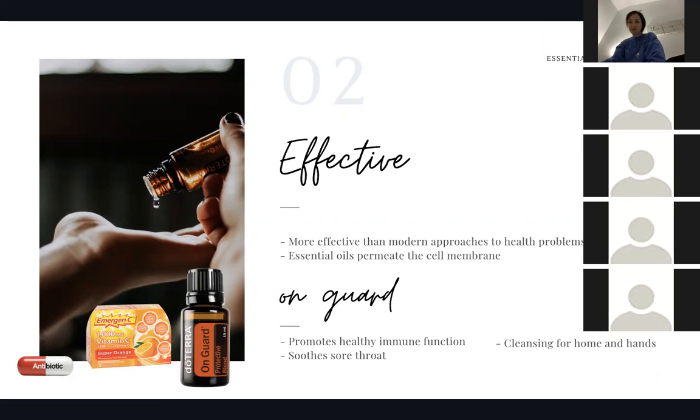So our cells are all surrounded by oil, and it's supposed to keep the good things in and the bad things out. However, viruses get inside our cells, and that's why we can't actually take antibiotics for viruses. But what's so amazing about essential oils is they can actually go into our cells, because oil can pass through oil, and it can help fight viruses, inflammation in the body, pain, all of those things.